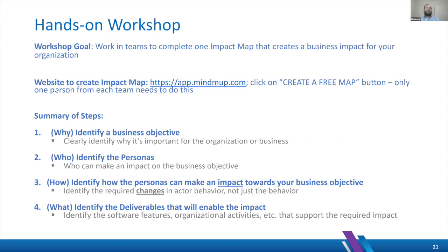Okay. So in this part of the workshop, the goal is to create one impact map that helps your business to create something of value, right? So increasing revenue is the easiest one, but hopefully you find something different that still has a business impact. The website we're going to use is app.mindmap.com. If you look at the bottom of that screen, there should be a create a free map button. Only one person from your team should be doing this and sharing their screen, where other people on the team can provide their ideas.